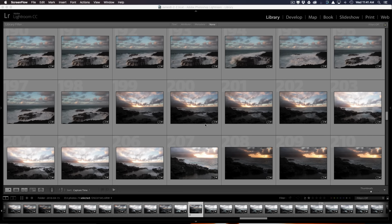Hey folks, James Brandon here. Today we're going to go over an image from a recent trip to Kauai. I literally just got back last week, so these images are fresh and I've barely gotten a chance to look over them. But by far the highlight of that entire trip was the evening that I went to a place called Queen's Bath. This is located in Princeville on the north shore of Kauai.